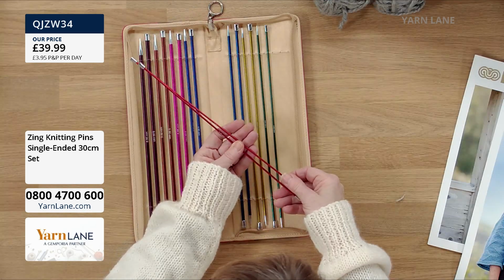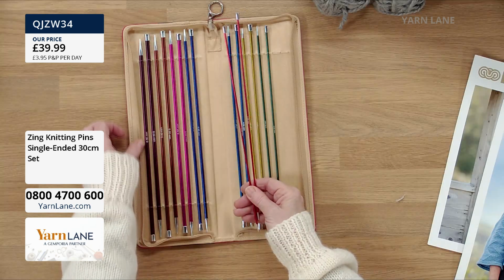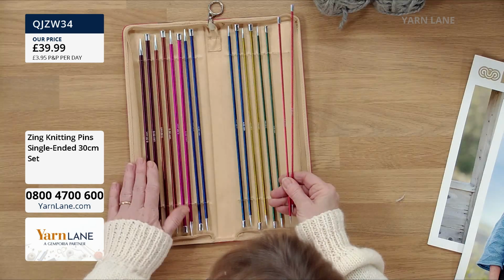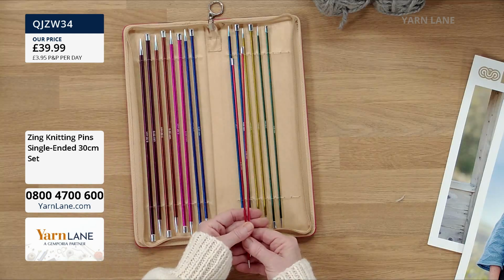Oh no, these are 2.5mm, sorry. So they're on there, the 2.5mm. And this set goes all the way up to 6mm. So you've got 2.5, 3, 3.5, 4, 4.5, 5, 5.5 and 6. Now, if you want them individually, you can buy them individually on the website.